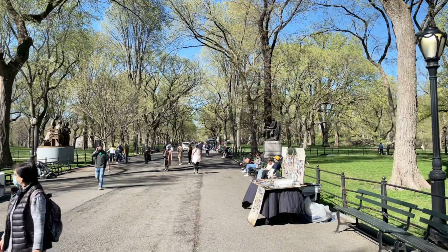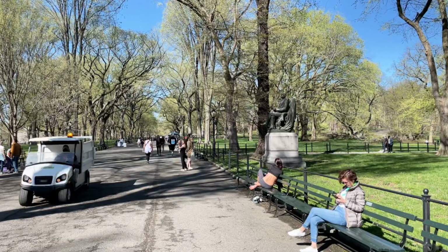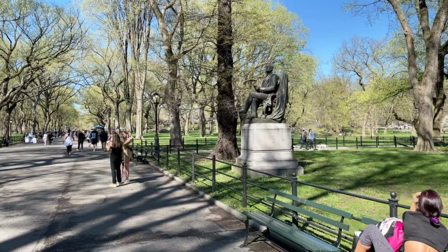Cool. So let's do this one first, and then we'll do that one. So let's go to the right first. There's two statues over here. We definitely have to talk about both of them. So of the literary statues in the park, and there are more, like Hans Christian Andersen is on the other side of us, my favorite is right here.